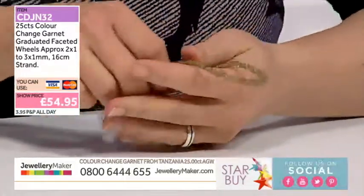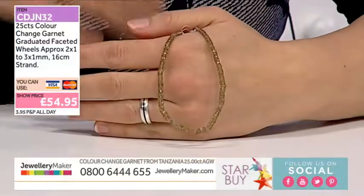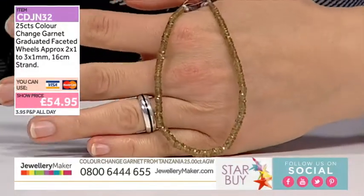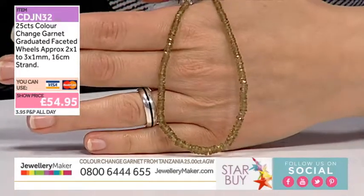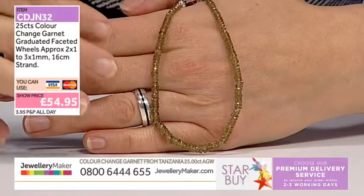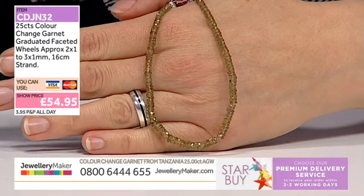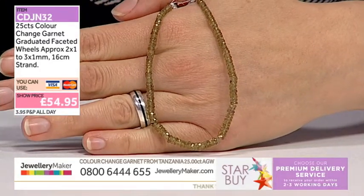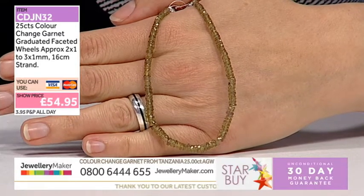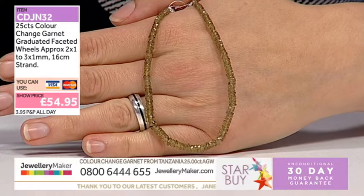So when you get it into daylight, daylight has more of a blue tinge to it, so you're going to have that gorgeous green. When you get it in incandescent light, you're going to have more of the reds coming through in this as well. And that's the same effect that you get with an alexandrite. So an alexandrite is emerald by day, ruby by night, because of the transition.